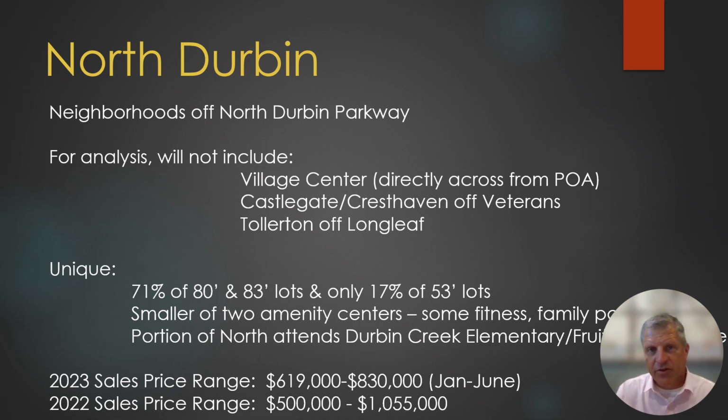What makes North unique generally is the lot sizes. They have 71% of the 80 and 83 foot lots in North, and only 17% of the 53-foot lots. So generally the larger lots, larger homes in North. You can see the sales price range for so far in 2023. Again, this is only a 6 month snapshot versus 2022, which was the entire year, but you can see the range: $619,000 up to $830,000 so far this year.